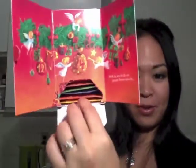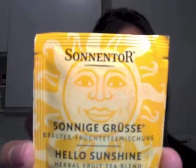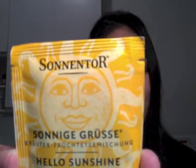Now, let us look at the Sonnentor calendar. I take it there's 24 days of tea, and we probably just pull from the bottom and keep going. So, there's the first tea. What do I have? This yellow package is called Hello Sunshine, an herbal fruit tea blend. And according to the list here, it's got rosehip, apple pieces, lemongrass, spearmint, hibiscus, strawberry pieces, daisies, cornflowers, marigold. So no artificial anything in this one. That's a nice herbal tea.